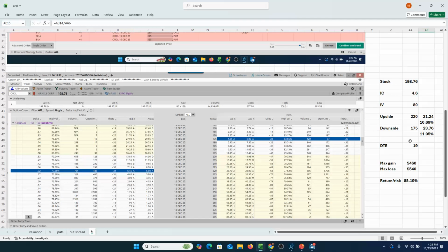And you can see the days to expiration much shorter, 2 weeks shorter now versus then. So a shorter time frame, a much bigger cushion, and a much bigger net credit. You can sell it for $460 per spread. Max risk, $540, 10 points wide on either side. So a return on risk of 85%.